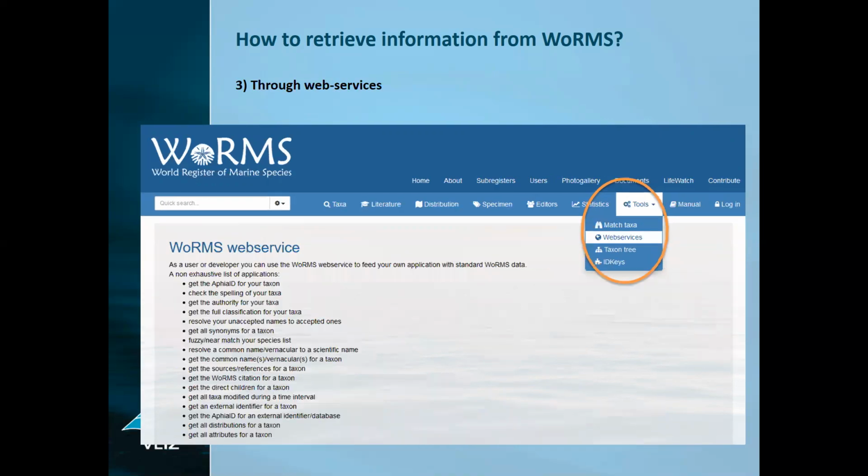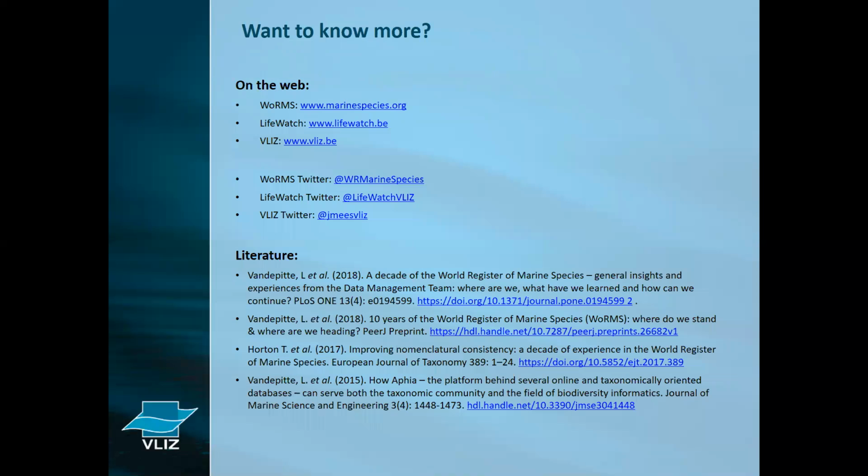A third option is the web services themselves. You can make use of those, and they're fully described on the website. And we also provide some example implementations and a help desk. If you would like to know more about WoRMS and the host institute of WoRMS, which is VLIZ, and some of the related projects, these are some links that you can consult.